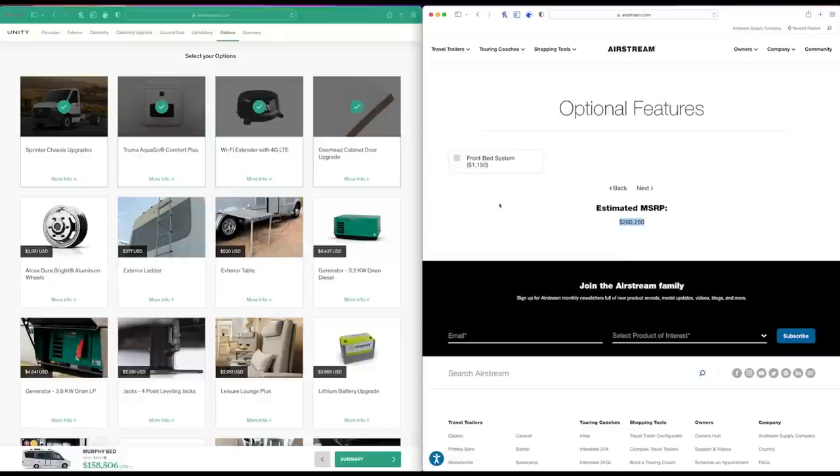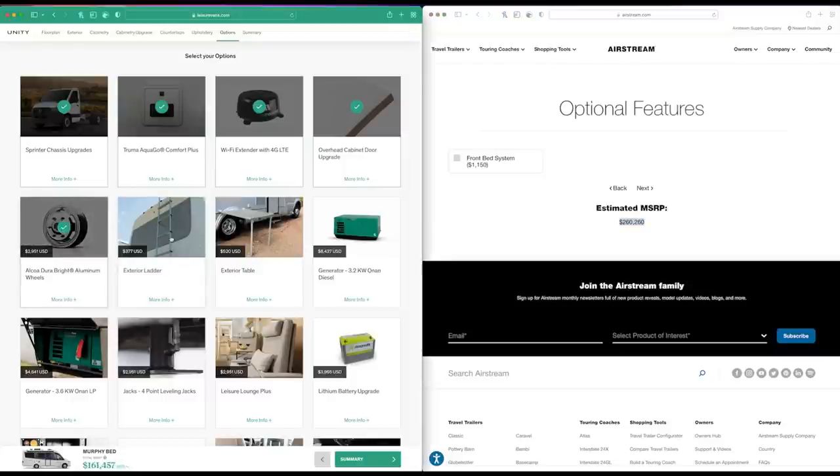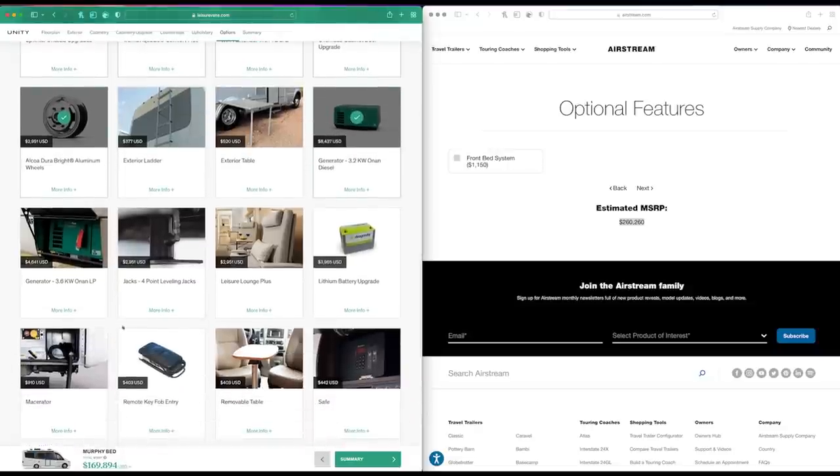So now we've got to jump on and we're just going to add everything in that Airstream gives us. I'm sure they've got chrome wheels, you know. Don't know if they have a ladder. We'll keep that off for right now. Diesel generator is what they give standard. They do not offer leveling jacks. They only had the stabilizers, so we are not going to add that. They have no leisure lounge, so we're not going to add that. They did give lithium as standard, so we are going to do that. Now, one thing you're going to get with this is a 2,000 watt inverter rather than the 1,000 with the Airstream.